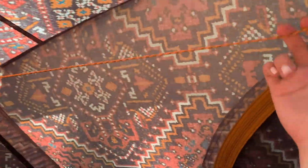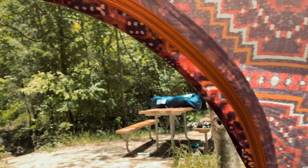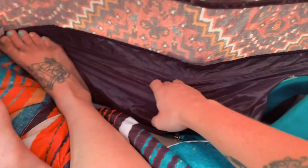So we have the skylight. There's a, oh my gosh, what is this called? Like a gear line or whatever going through here. And then there's pockets under each of these windows. So every person, because it's a three-person tent, gets their own little pocket for your phone and whatever. And then our duffel bags fit perfectly right over here on the side of the air mattress.